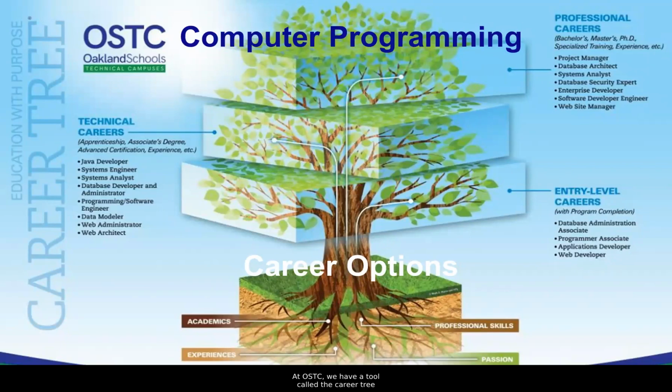At OSTC, we have a tool called the Career Tree, which allows students to identify with specific career options within the field by different levels of education and earning potential. So if you're a student who's interested in a programming associate, web development, that could end up being an entry-level career. If you're looking to start developing, being a project manager, system analyst, software development engineer, well, then we're looking at a professional career with a bachelor's, master's, or PhD. Computer programming is one of the most in-demand jobs with a very easy pathway of making 6 figures shortly after graduating from college.